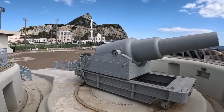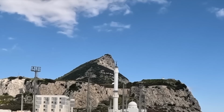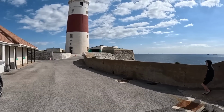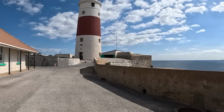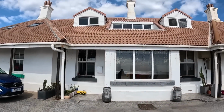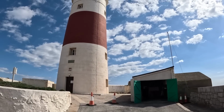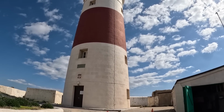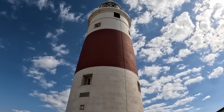Oh, you can even see the wheels, look, where it gets moved around in circles for whatever direction it wants. And if we can look just up here, right on the point of Gibraltar, right on the top there's another one of these pointing right out to sea. What's really cool is you can walk down to the lighthouse right on the point, and there's someone living in these houses here. I think that's awesome. Gosh, that's high. It doesn't look so high when you're on the side of it, but when you're right down here, you can appreciate the size. I feel bad for it.